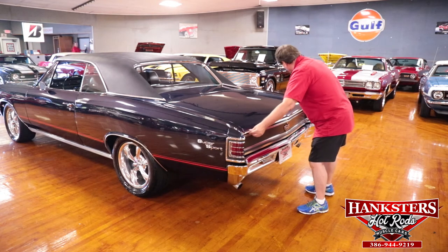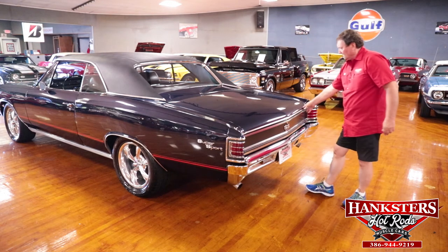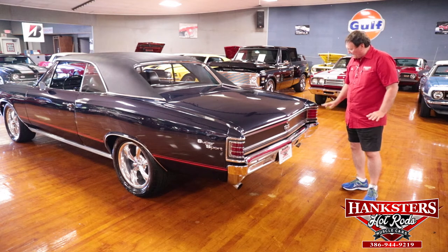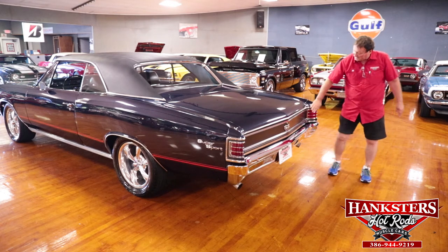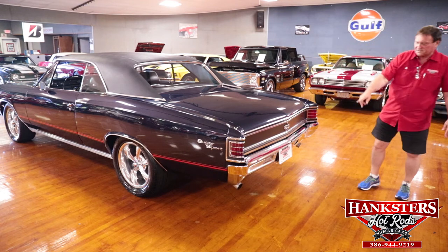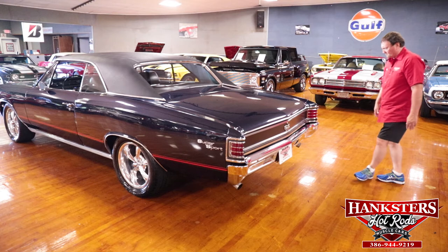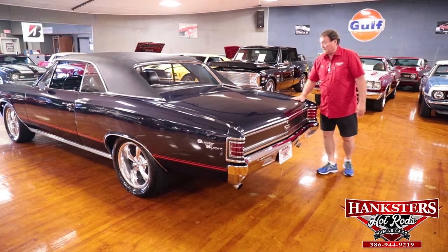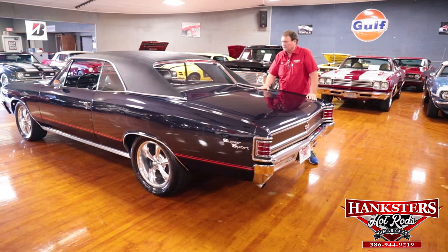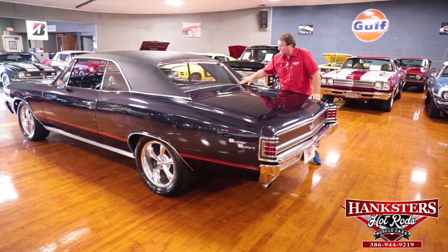You see the taillight assemblies go on to the rear deck molding. Everything lines up. Gorgeous, absolutely gorgeous. Tail light on the passenger side, same way. Of course, we got a dual exhaust system out the back. That goes without saying for a 396 Chevelle. Really nice. Paint's gorgeous. There's nothing that I can find so far that I could possibly say anything negative about.